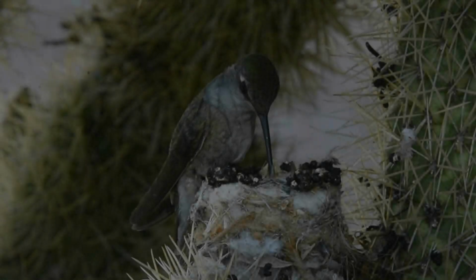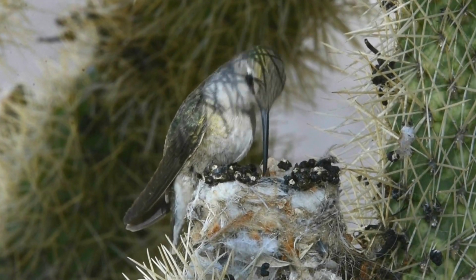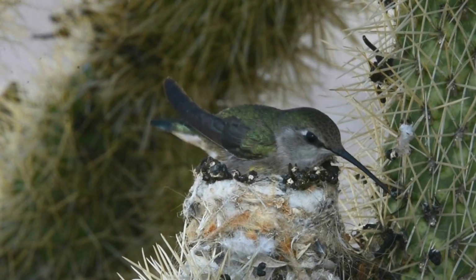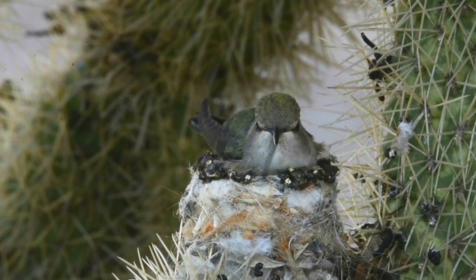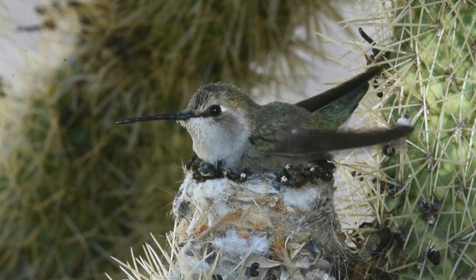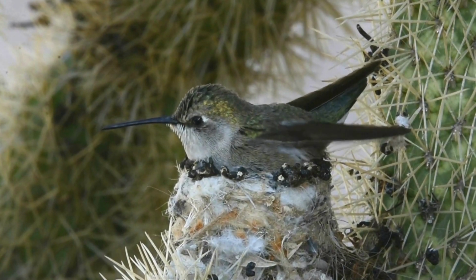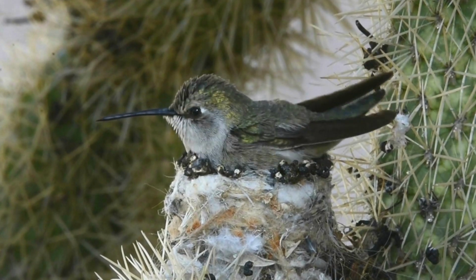You may have noticed that no males have made it into the script yet. Well, that's because Dad did what dads do in the hummingbird world. After a little bit of courtship and copulation, Daddy's gone. He doesn't even help build the nest. In fact, if Mom did see him, she would most likely chase him away. Many believe that's because their bright colors could attract predators.